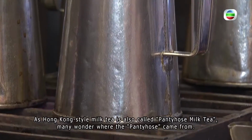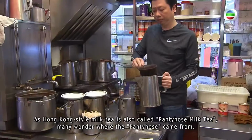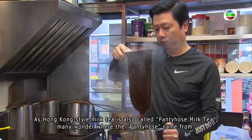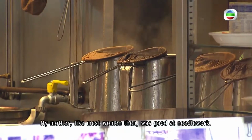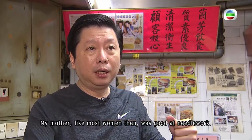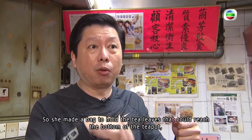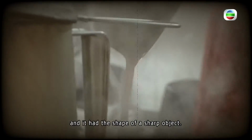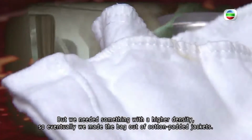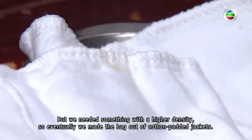As Hong Kong-style milk tea is also called pantyhose milk tea, many wonder where the pantyhose came from. At the time, my parents were still unmarried. My mother, like most women then, was good at needlework. So she made a bag to hold the tea leaves that could reach the bottom of the teapot, and had the shape of a sharp object. But we needed something with higher density, so eventually we made the bag out of cotton padded jackets.